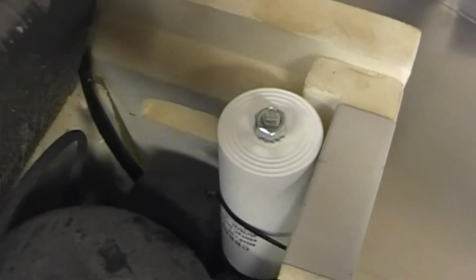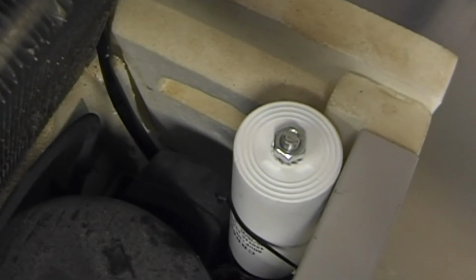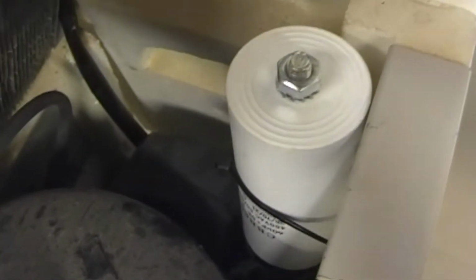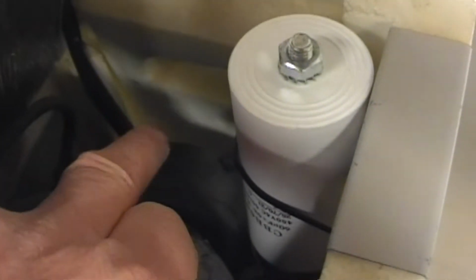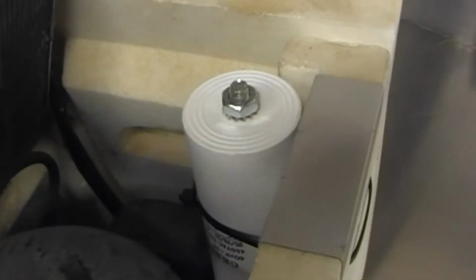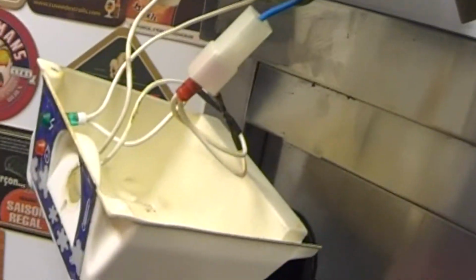Right, we have fitted the new start capacitor. Obviously it's much fatter than the original one, so it won't go in the bracket. So, well, I've put the panel on now, but basically the wires go through the bracket and terminate back down there in the box, and we've just cable tied through the polystyrene so it doesn't interfere when it goes back into the case, holds it in place.